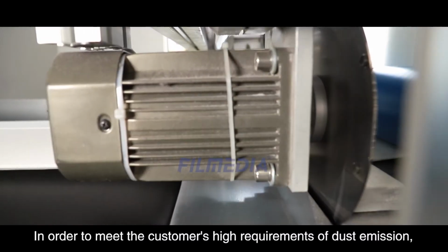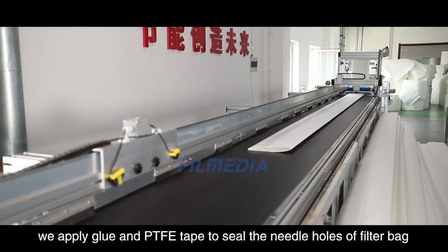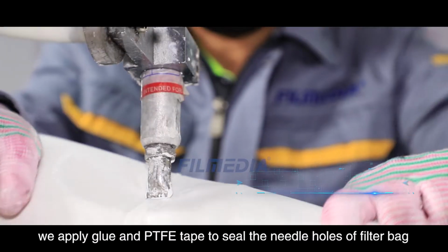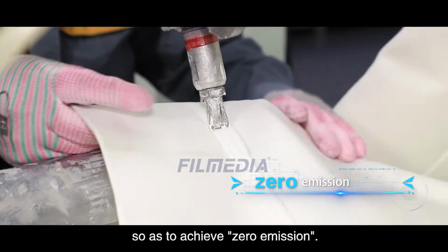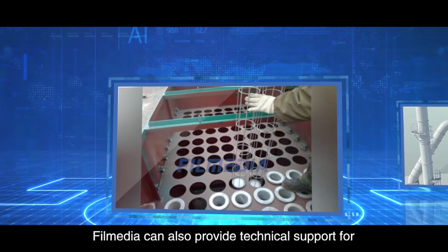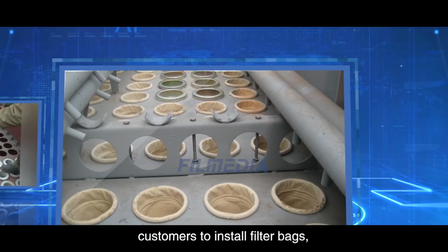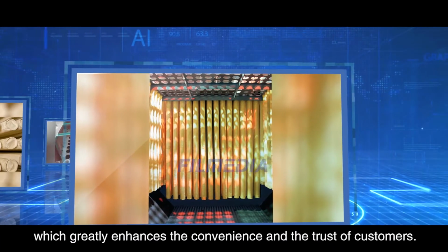In order to meet the customer's high requirements of dust emission, we apply glue and PTFE tape to seal the needle holes of filter bags so as to achieve zero emission. In addition, Filmedia can also provide technical support for customers to install filter bags, which greatly enhances the convenience and the trust of customers.